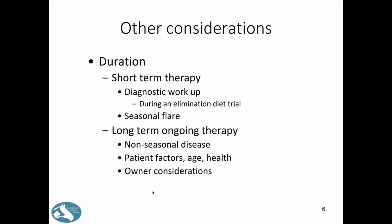And then it may be that we're talking about long-term, ongoing treatment, non-seasonal disease, where treatment's going to have to be maintained all year round. In that circumstance, we might want to, for example, try and avoid the use of glucocorticoids, where you're more likely to get significant adverse effects. I'm not saying we don't use them in that circumstance, but they certainly wouldn't be first choice, whereas they would be quite useful in a seasonal flare or for short-term therapy.